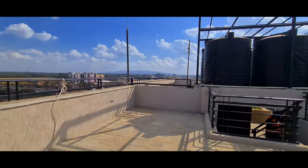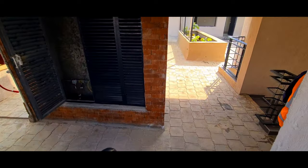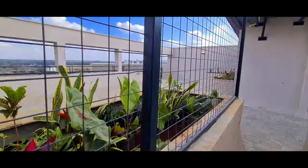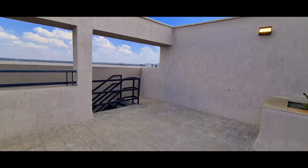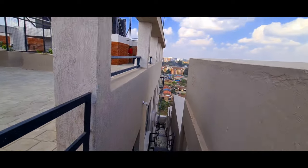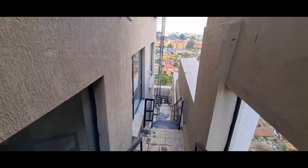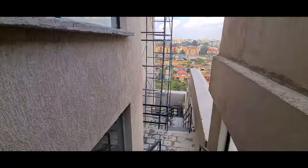So it's time to exit. I'm gonna exit from the stairs. So let's go. We're going to exit through the stairs. Wow. So you can go around the house from the stairs.